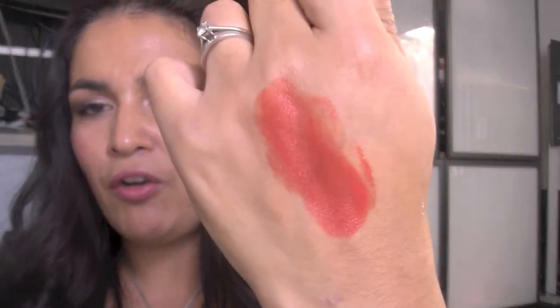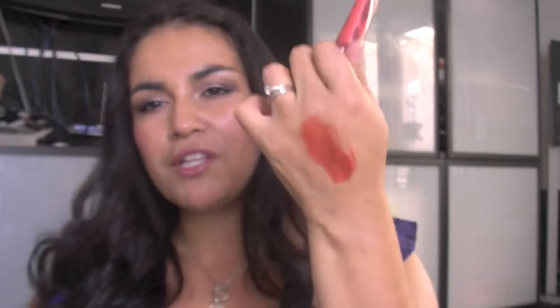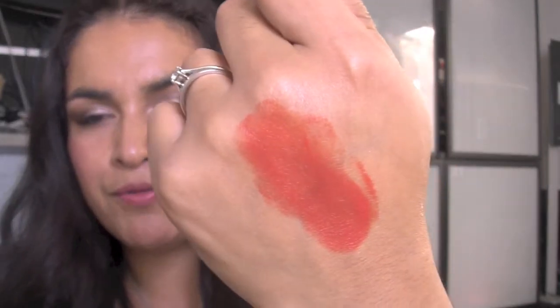It's sort of like an orangey red colour, but it's gorgeous. I don't know if the camera's really showing up. I will put pictures of this on my blog again. Go check it out. And I've been using this one a lot. It has been sort of my go-to lip colour for the last month. So that's that.